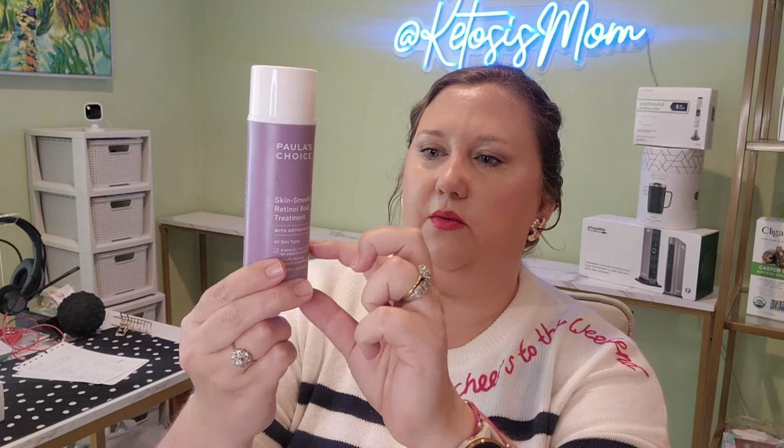Now, I've been using this one. It's almost empty. I think it's right down here now. This is the Polish Choice. It is a skin smoothing retinol body treatment. I have been using this one for a while and I really, really like it. I've been using this on my legs, also on my stomach as well.